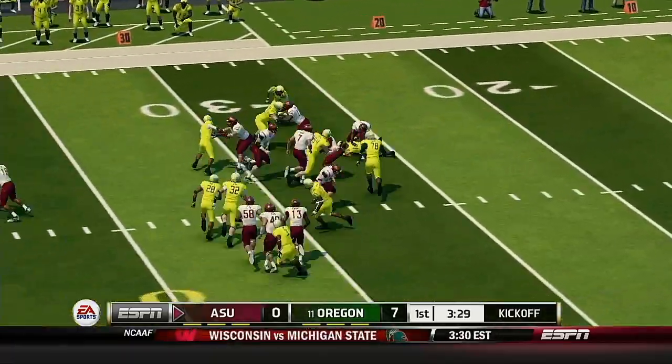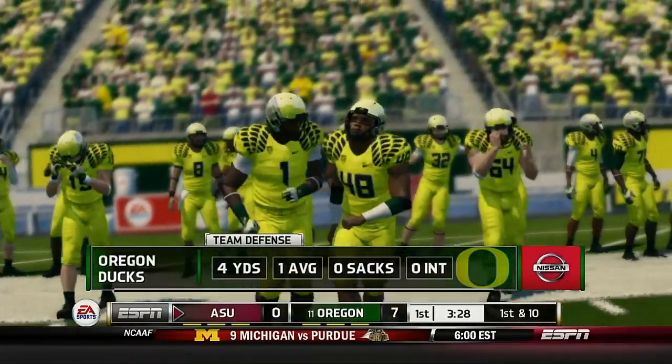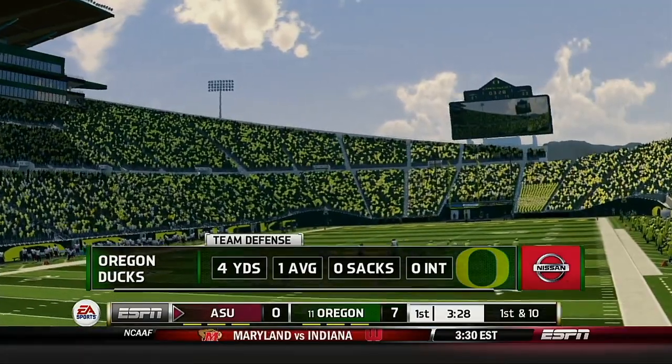Gathered in at the six. He makes it to the 28-yard line. Oregon's really got things working right now. I can't think of a better start. Well, that's exactly the way they had hoped to see this game go.